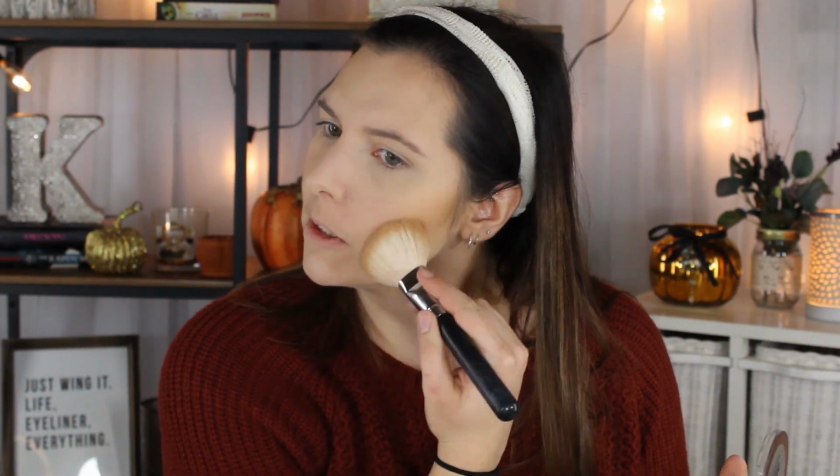I am adding just a little more than I normally would because on holidays and stuff, you're in dimmer lit rooms typically, like it's dark and it's almost like it's in the evening, so you can kind of get away with wearing a little bit more bronzer than during daylight.